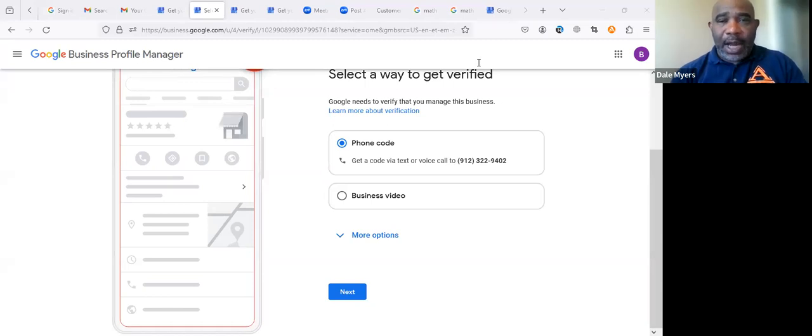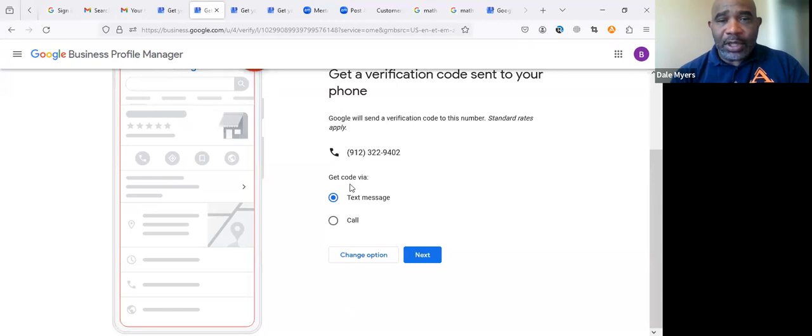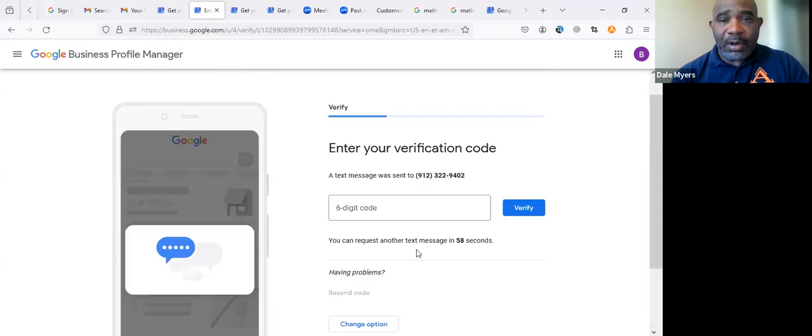All right, I put in my client's address and now it says, select the way to get verified. Google wants to verify your business. It gives you a choice. You can get a code via text or voice call, or you can upload a business video. I'm going to do the easy route, a text message. Again, this is the client's business number. So I'm going to have them send a text message. Now it's going to ask for a verification code, so I am going to pause the video while I reach out to my client and get that code.